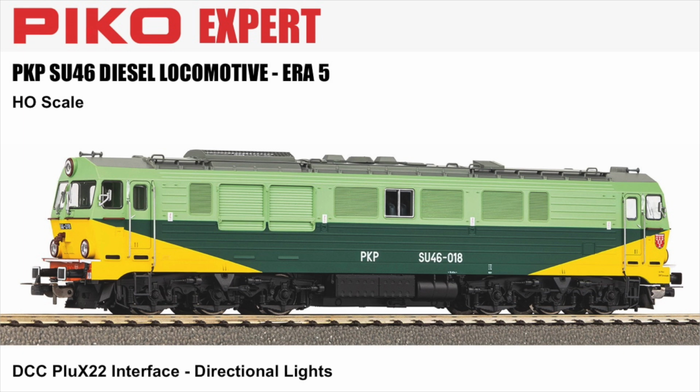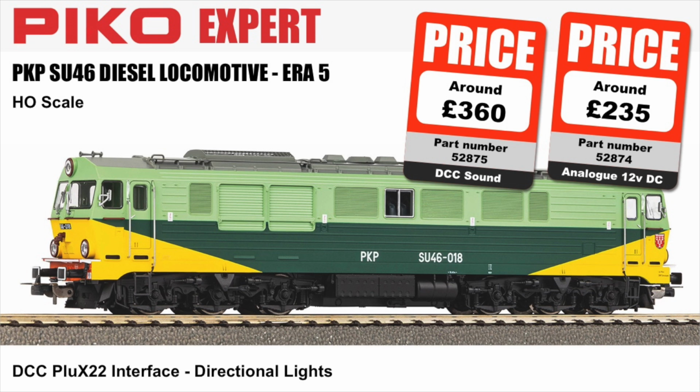It's a fantastic retro looking livery on this one, and I especially like the Polish way of having these massive big headlights on the front of their locomotives, and this one has just that. Again, just two flavours of this. The analogue one is £235, or the DCC with sound is £360.